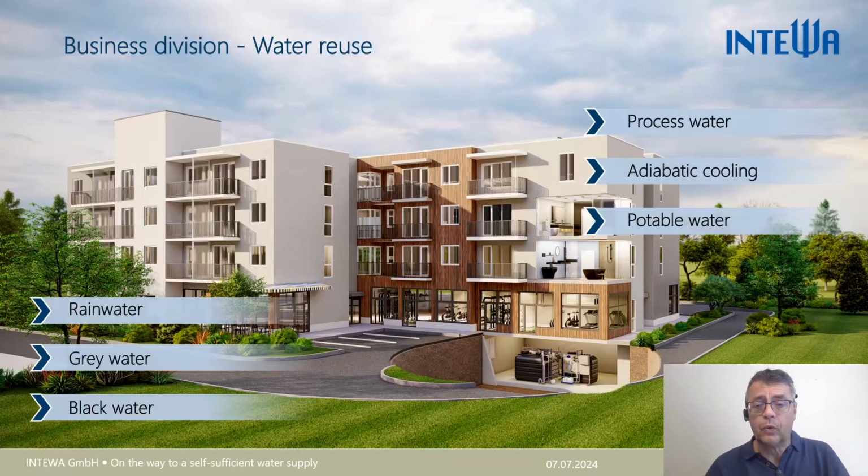So what can we do with these water sources? So we can produce process water quality. Process water quality is used for toilet flushing, for washing machine, for irrigation. We can use the water for cooling. This is called adiabatic cooling, which is the most efficient way to cool the environment. And just by evaporating, so the same with the green roof I mentioned before. And then a further water quality is hygienic water quality, which is not existing in Europe, by the way. And then the last and highest standard is the potable water quality.